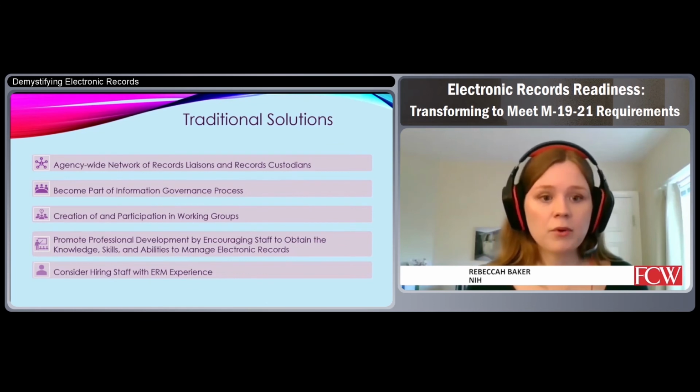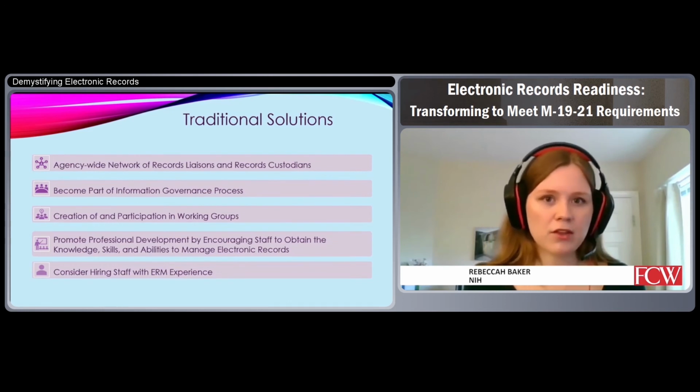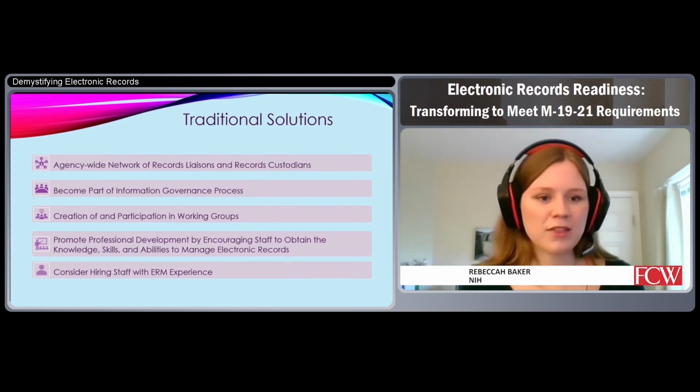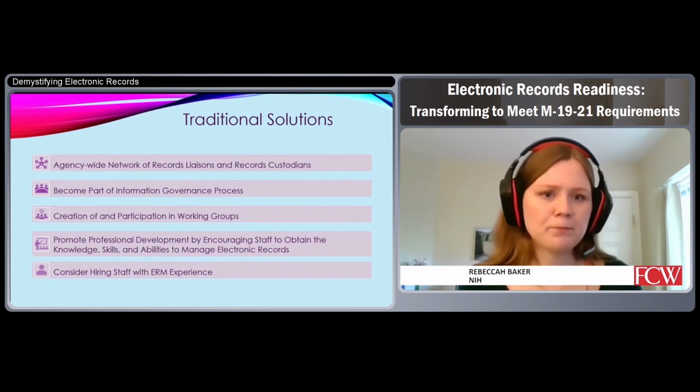And so someone who is new to these responsibilities, because to be honest, many of the record liaisons, even though they have records management responsibilities, this isn't their primary duty. This isn't what their background is. This is another duty as assigned. So giving them that background so they can then have the knowledge for their program area.